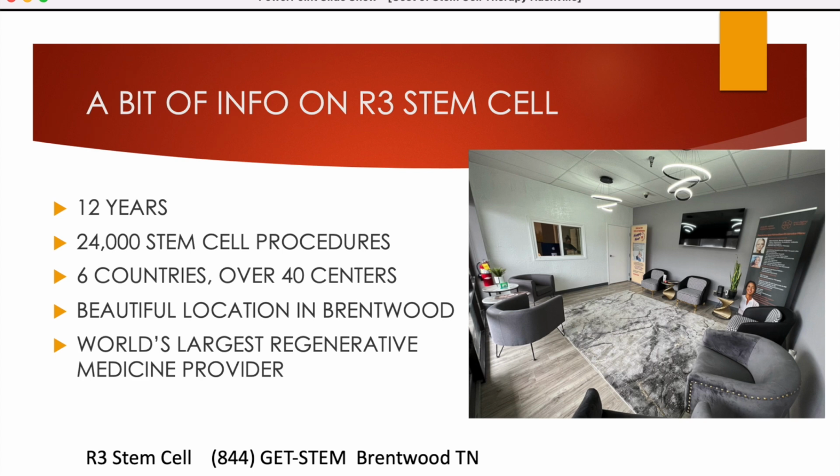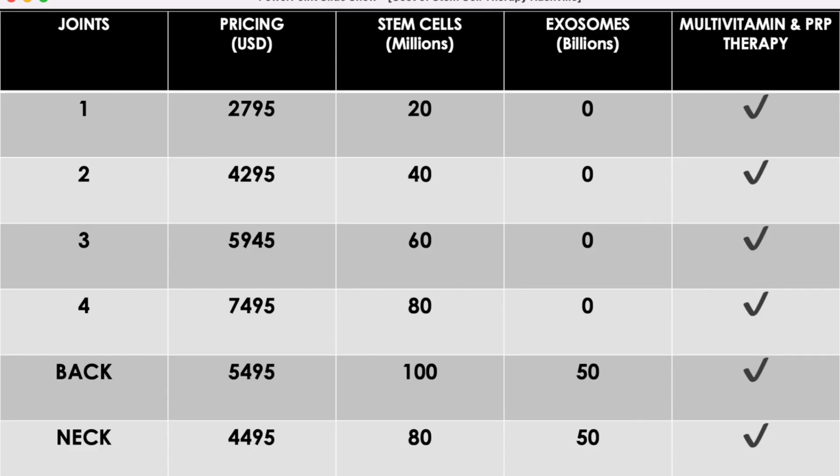All right, I started R3 Stem Cell 12 years ago. Since then, we've done 24,000 stem cell procedures in 6 countries with over 40 centers of excellence around the world. We have a beautiful location in Brentwood, Tennessee. We opened it about 2 years ago. You can see the lobby here in this image. We are the world's largest regenerative medicine provider. All right, so let's jump right in.